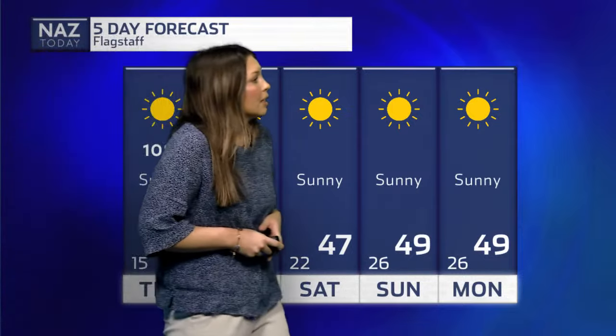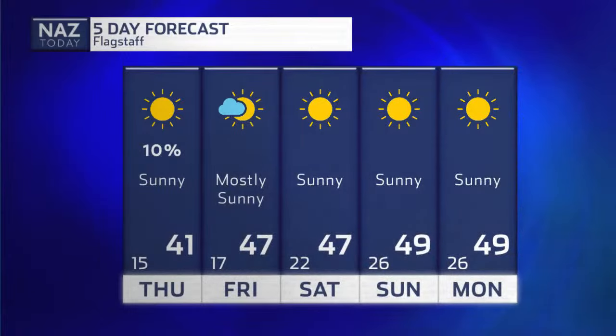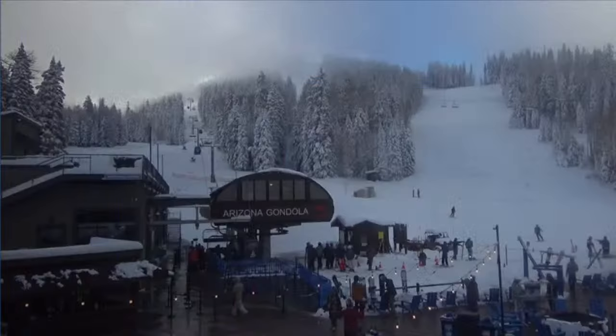Throughout the rest of the week, it's going to be warming up, with Sunday and Monday a high of 49. I'm really looking forward to that sun coming through.